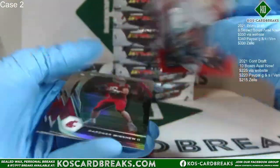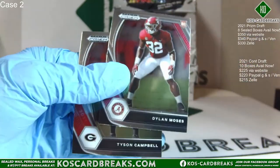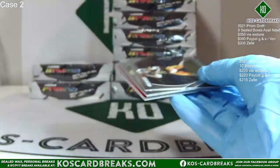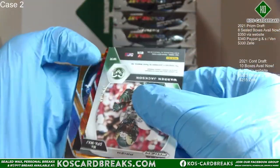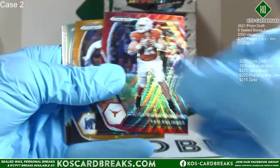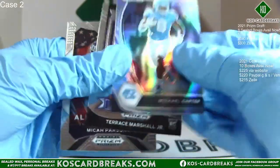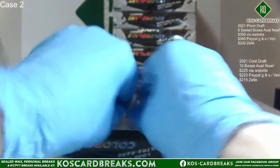Josh Jacobs, red wave. Pat Freiermuth is going to be a red parallel, 221 of 299 for Freiermuth. Gardner Minshew, silver. Dylan Moses and Tyson Campbell. Warren Jackson out of 149, 82 of 149 for the blue parallel auto. Sam Ellinger, red wave. And our orange Pulsar base is Daryl Henderson. It's going to be out of 49, 38 of 49 for the orange Pulsar base parallel. Michael Carter, silver. Terrace Marshall and Micah Parsons close out box six from case two.